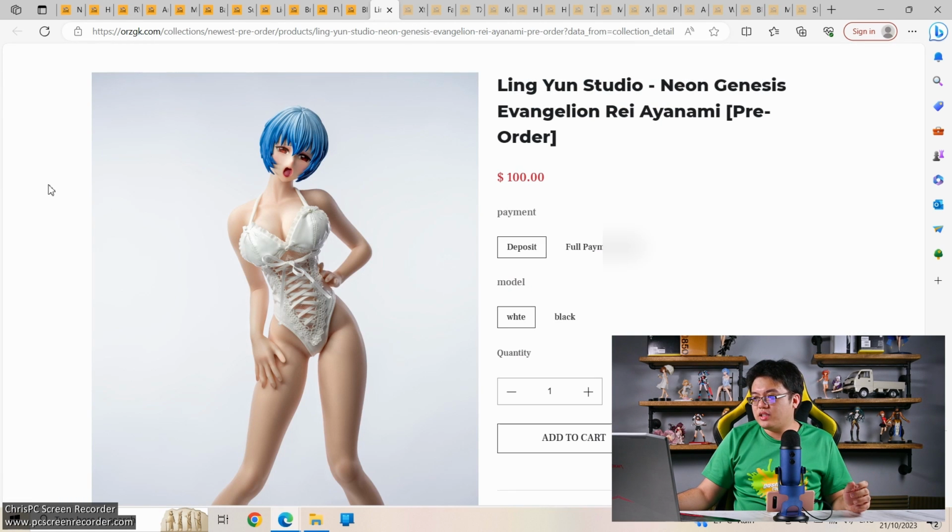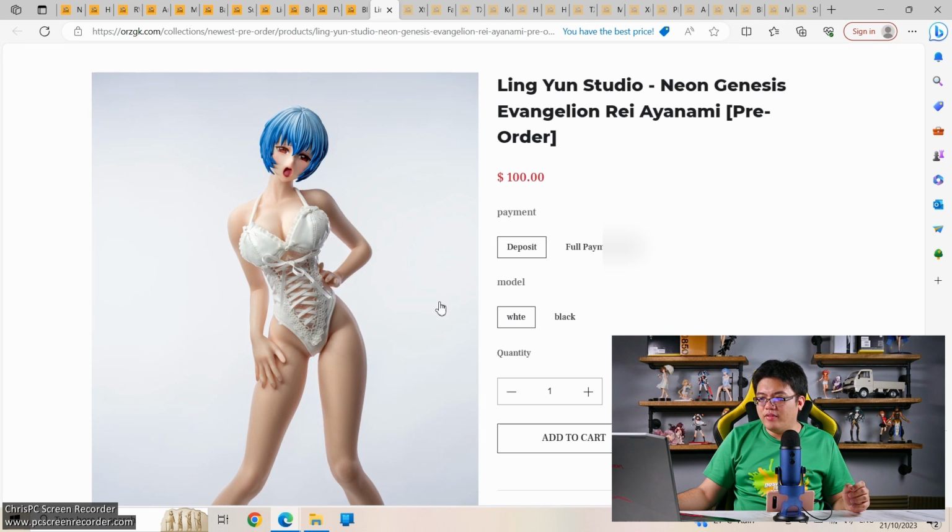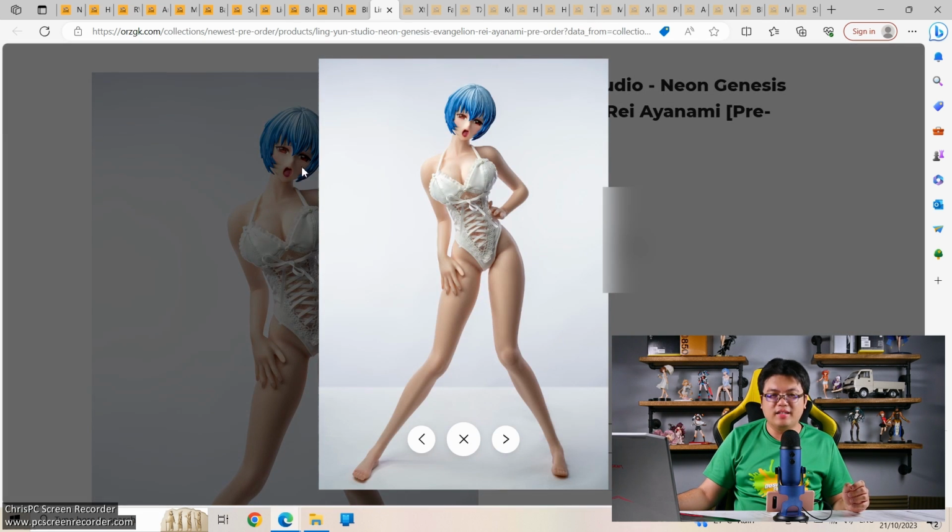Okay, next one over here from Lingyun Studio with Rei Ayanami from Neon Genesis Evangelion. No price yet as well, and you get to choose between white and black. Okay, Rei Ayanami and Evangelion in general is another one of those characters where there are endless options in the third party as well. Not to mention, you also have competition from the genuine site, right?